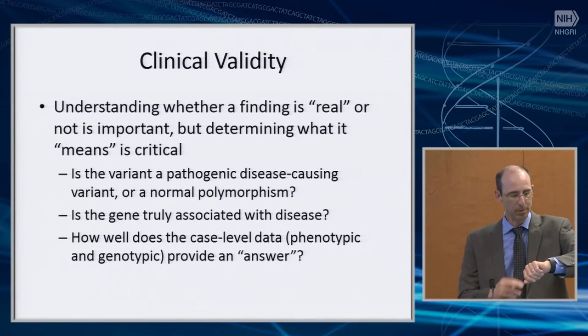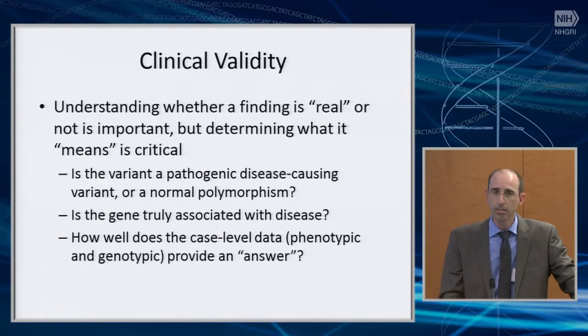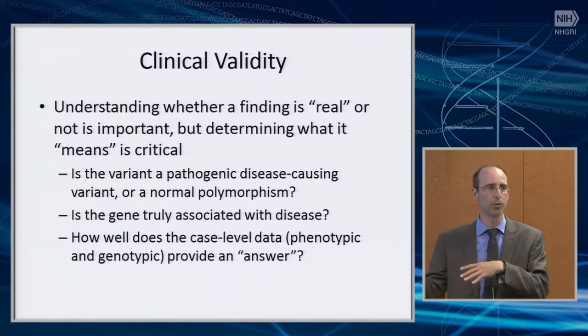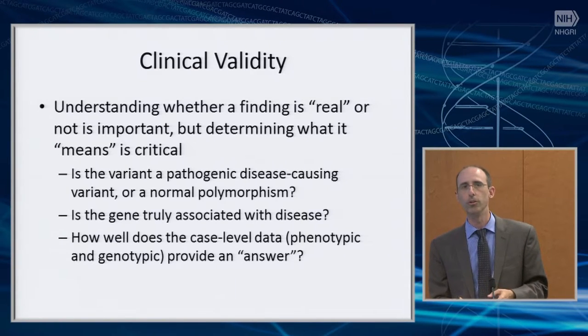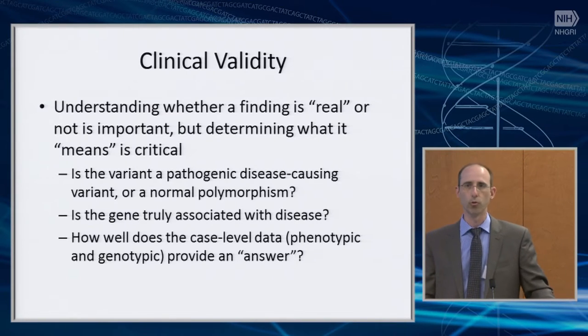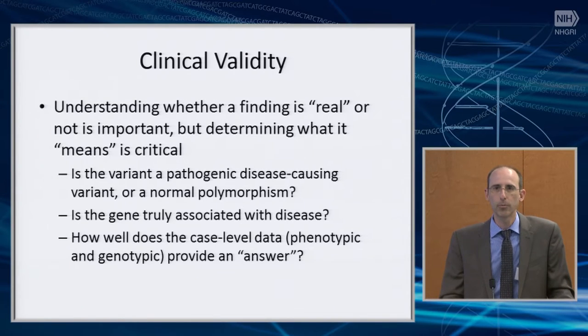Okay, I'm going to switch over a little bit and start talking about where it gets really complicated, and that is clinical validity. Analytic validity is one thing. You can sequence a sample, you can call variants, you can mathematically determine how good you were at calling those, but whether it means something is critical to the research that we do in genomic medicine. Is it a pathogenic disease-causing variant or a normal polymorphism? Who decides?